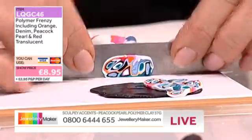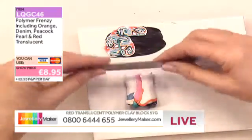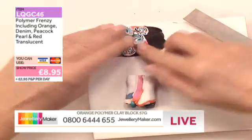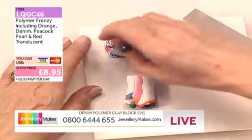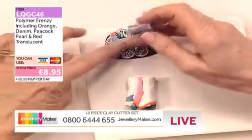I just sliced one that was very thin. It's difficult to see without getting my head in the way. So you want to try and keep them a similar thickness, but you overlap them so you don't see a different colour. Then once you've done that, I'm going to take my cutters and cut out various shapes and sizes and put them onto head pins, and I'm going to do a bracelet that's just full of all the different colours.